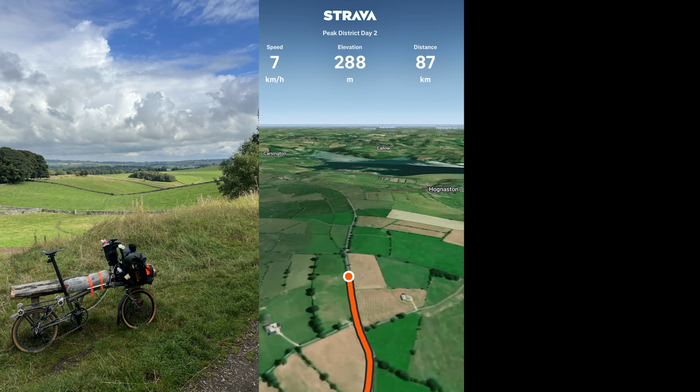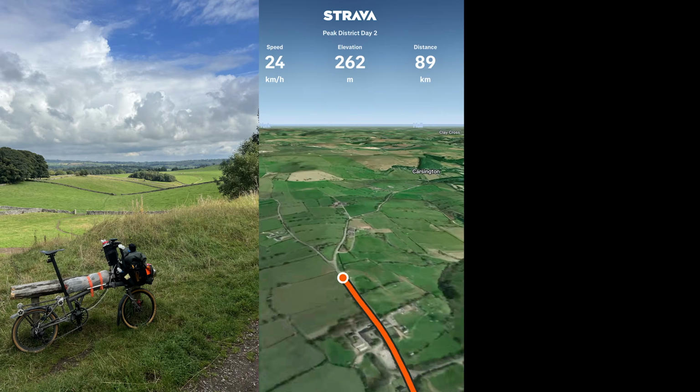There was still a bit of rain throughout the ride, but by the time I got to camp, I was mostly dry except my feet.